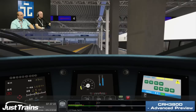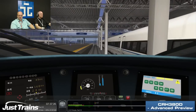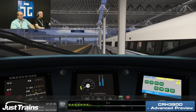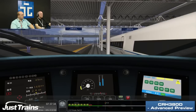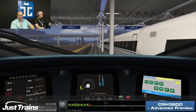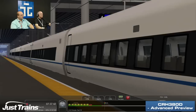The route itself is the Chengdu Xining line, which is already available, and that route comes with the CRH380D, which is more of a commuter train, although it's still pretty fast. So between the two trains, I think you have quite a nice mix of trains to run on this high-speed line.